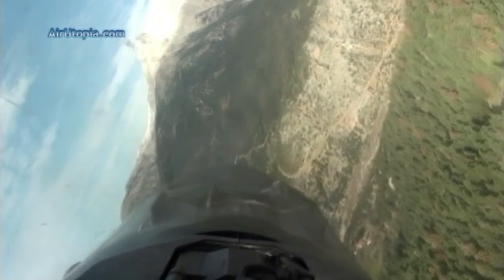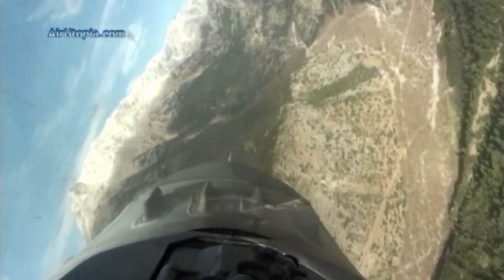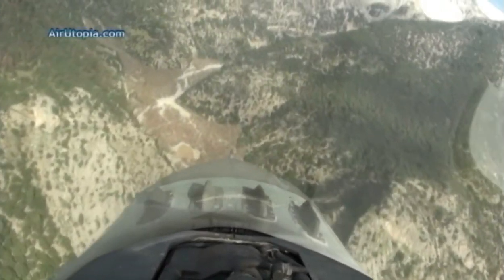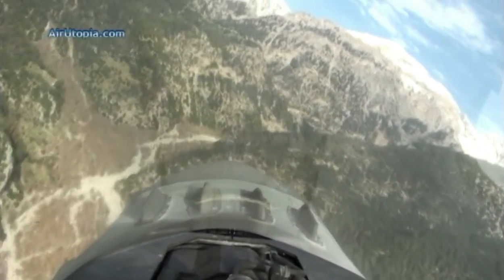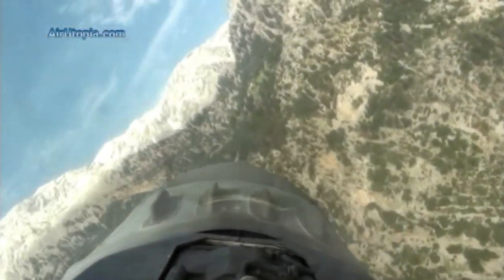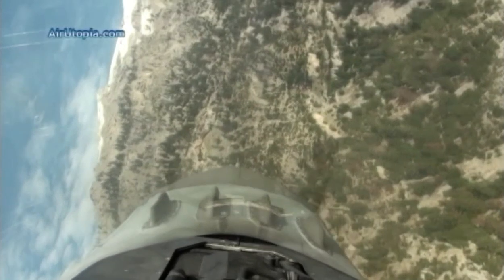So low-level flying, some people say there's no reason for low-level anymore. Again, it's like the gun. The technology is not always going to work, and if you're not able to do things to defend yourself, like fly low-level, like fight air-to-air, close-in battle, you're not of value to your fighter community because you need to be able to have those skills.